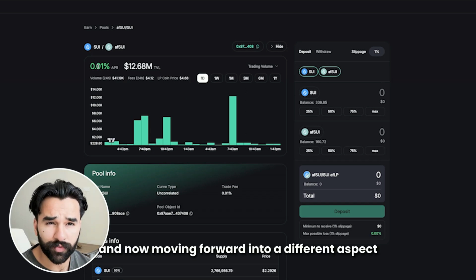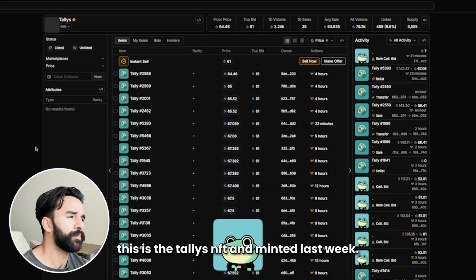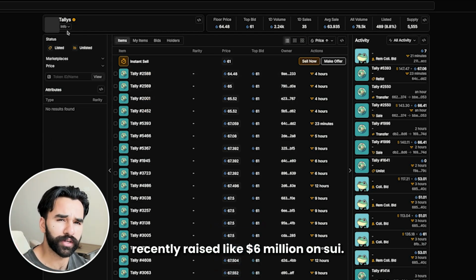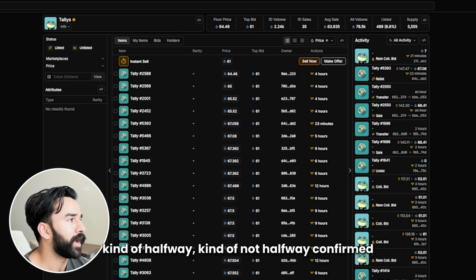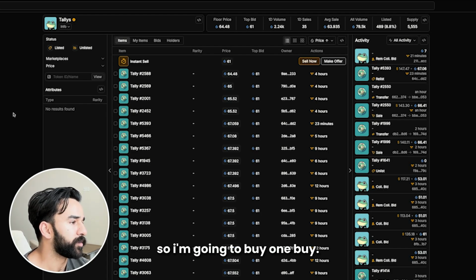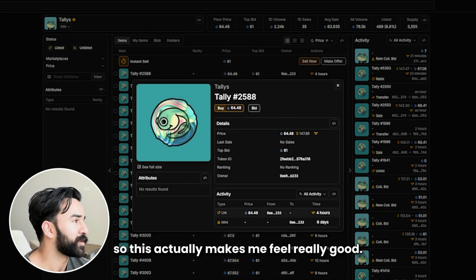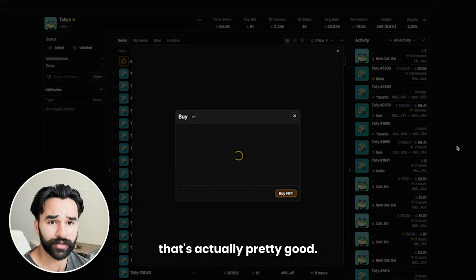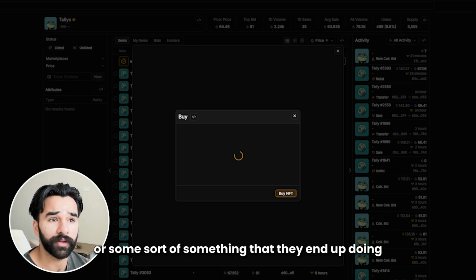And now moving forward into a different aspect of farming on SUI is buying this NFT. This is the Talus NFT, minted last week. This is the NFT for Talus, an AI network that recently raised like $6 million on SUI. So if you buy one of these, it is basically kind of halfway, kind of not halfway confirmed that you might get an airdrop for it. So I'm going to buy one. And I haven't bought an NFT in ages, so this actually makes me feel really good. Okay, we just bought this. The bid right now is 61. That's actually pretty good liquidity for this. So hopefully this gives you some sort of airdrop for something that they end up doing with this frog.